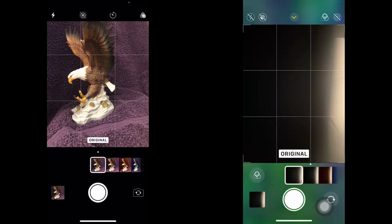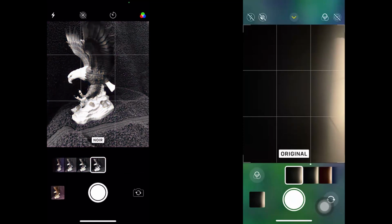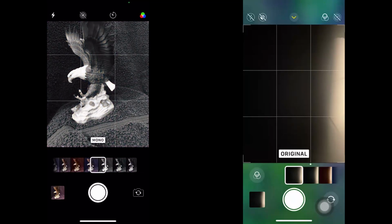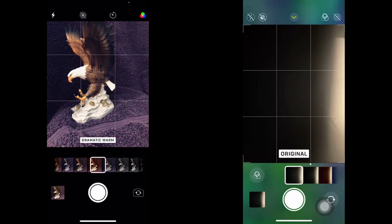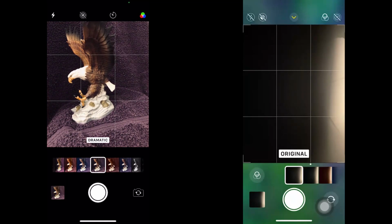All right? Well, mine says warm. I don't know how to get to standard. I have dramatic warm. I don't have standard. Oh, okay. So warm is okay. Just back to the original, the one most to the left.